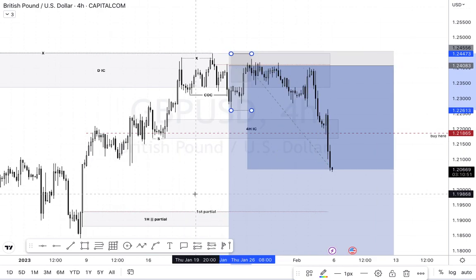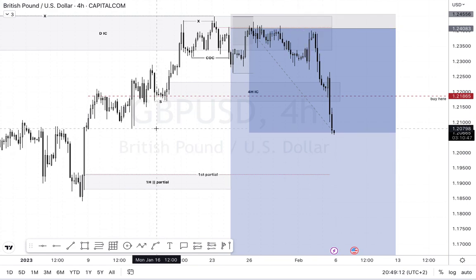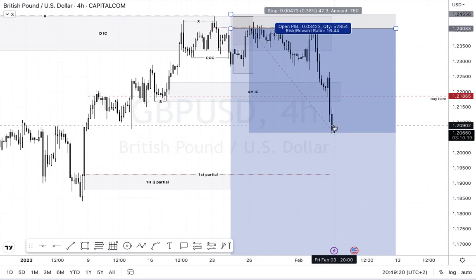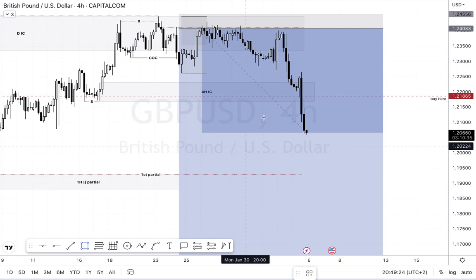And so we are currently looking to take our first partials right around this area. There's liquidity to be grabbed over here, but it looks like price is very intent on continuing to push downwards. I just hope it gives us a young reversal a little bit, which will give us more re-entry opportunities somewhere around this area.